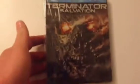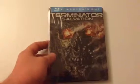We have the Play.com exclusive Terminator Salvation. Again, I've kept the bloody sticker thing on, but side.